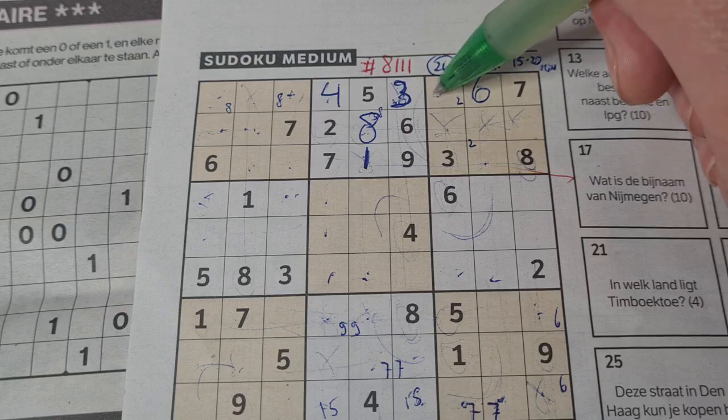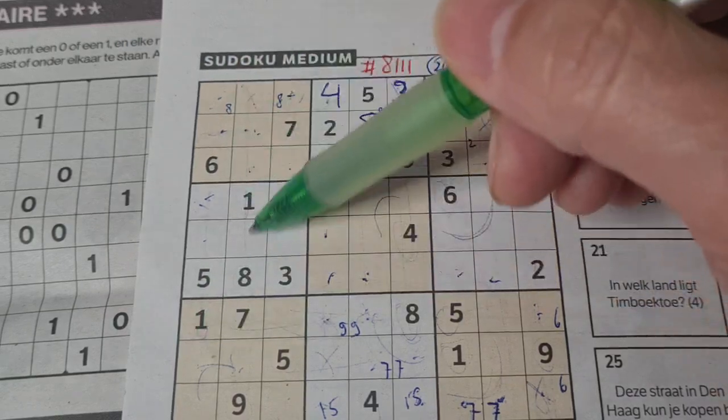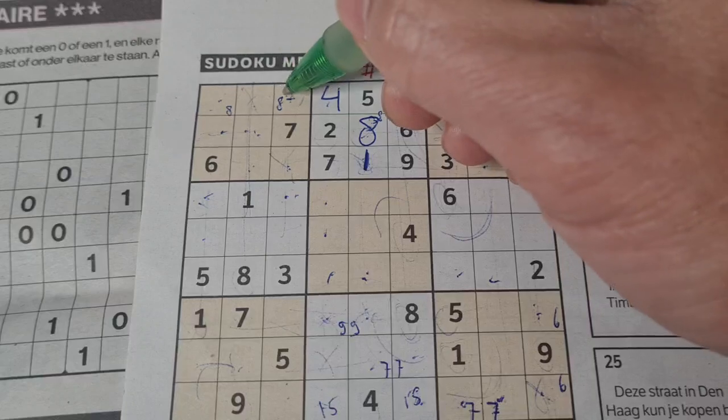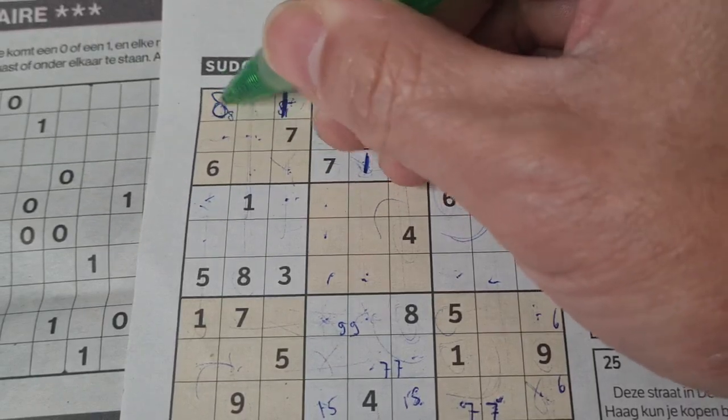Need a 1. Yeah. 1 in this column, 1 in the second column. So the third column, the only 2 places left for the 1 should be here or there. We have a 1 in this row, no 1 there. So the 1 is supposed to be here. And I've eliminated here the 8, so the 8 goes there.